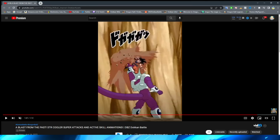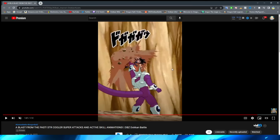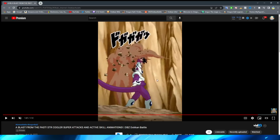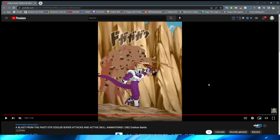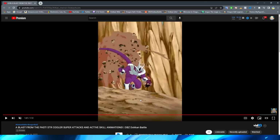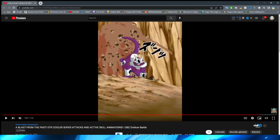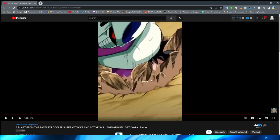Okay, so we have Cooler lift his arm up here with the rocks exploding off of the mountain face, right? He lifts Goku around. Again, so well animated considering this animation is sort of far away, right? Cooler even takes proper steps here, right? You can see he lifts his leg forward and begins to kneel down, planting your boy Goku in the ground. You can see a little bit of the rocks there.